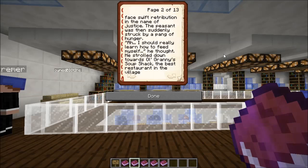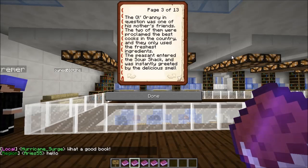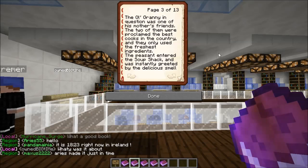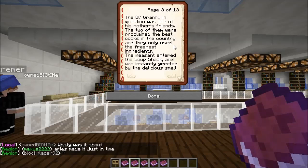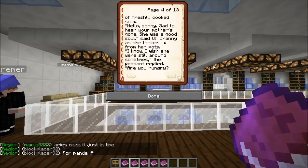He strolled down towards Old Granny's Soup Shack, the best restaurant in the village. The old granny in question was one of his mother's friends. The two of them were proclaimed the best cooks in the country, and they only used the freshest ingredients. I hope it's just carrots. The peasant entered the soup shack and was instantly greeted by the delicious smell of freshly cooked soup.